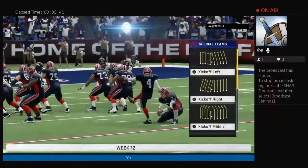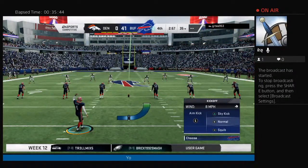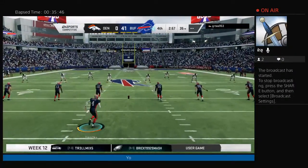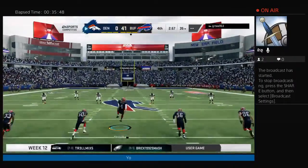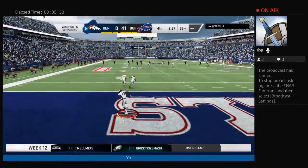So a good snap, good hold, and right down the middle. Never in doubt. Just the way you used to hit them, partner. You mean like kicking the ball? Exactly. Well, that was in high school. Doesn't matter. I don't care what level. You hit them, they go through.